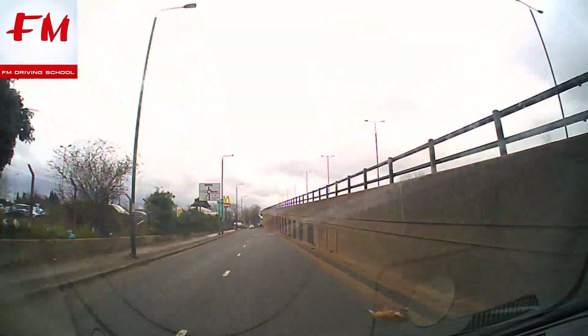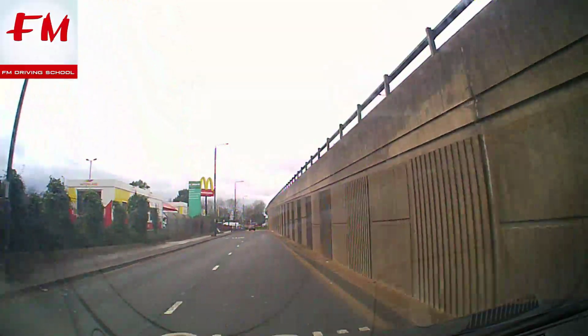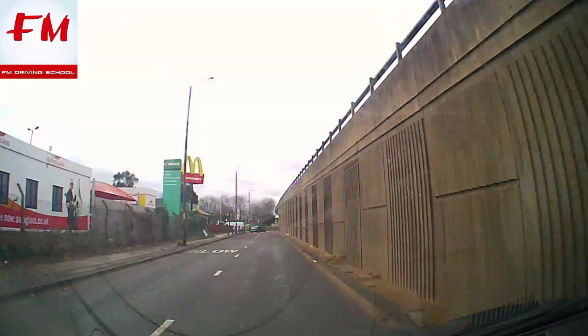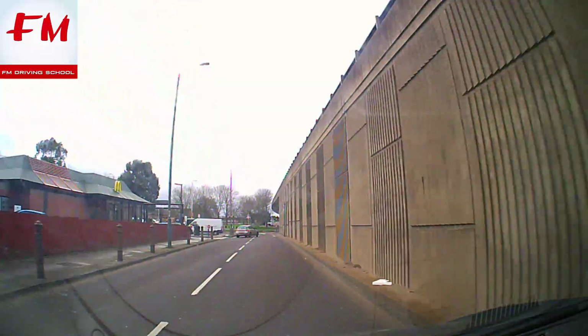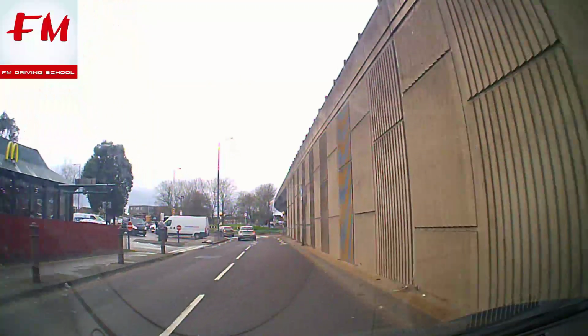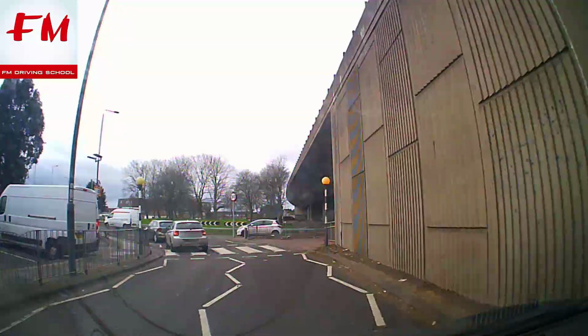And then as you get closer to the roundabout, you slow down your speed. What's the routine though? Do the routine. Mirrors, and then? Signal. Good. You signal 6 to 8 car lengths. Brake, excellent. Excellent gear change. You're in gear 2, absolutely. If the car stops, probably go down to gear 1.